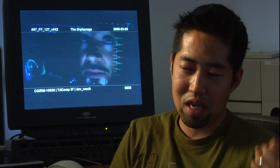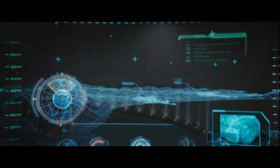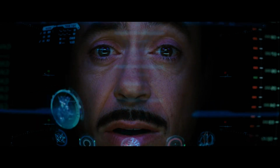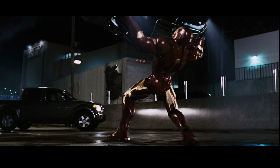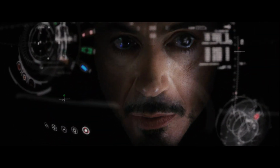If you notice in the beginning of the HUD work, there are two modes. He's in the beginning analysis mode, and then he switches into flight mode, and all the widgets move around and do this conversion process. We said, we need to show progression, because all of Tony's technology shows progression throughout the movie. So by the time he gets to the Mark III, it's just one HUD, whether he's on the ground or in the air, and that was a conscious choice to show the progression.